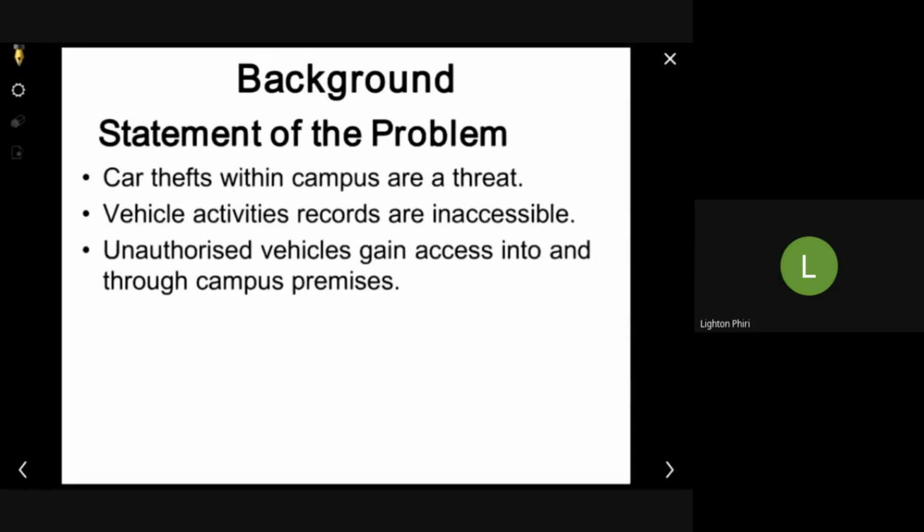Now, unauthorized vehicles also gain access into and through campus premises. So this is one of the problems you find: in designated car parking areas, unauthorized vehicles would go park there, thereby reducing the space for car parks for the lecturers or other staff, and that in itself causes a lot of confusion.